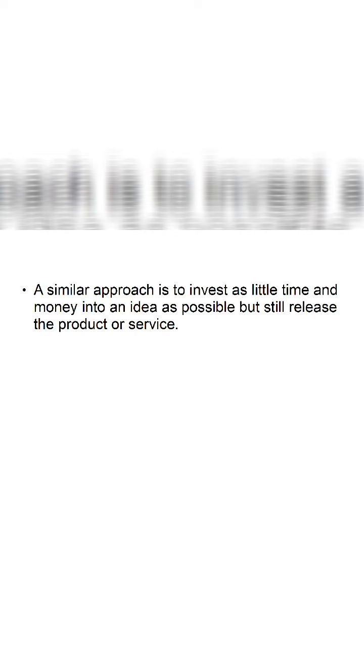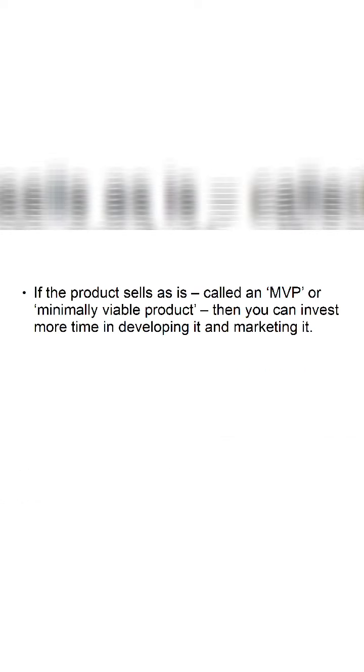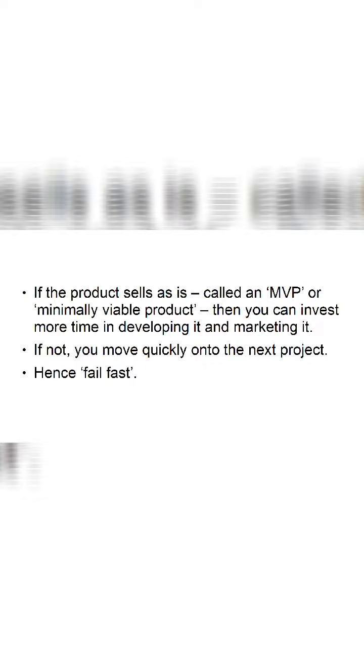2. Fail fast. A similar approach is to invest as little time and money into an idea as possible, but still release the product or service. This way, you can start selling it as quickly as possible and test to see if there's an audience there. If the product sells as is, called an MVP or minimally viable product, then you can invest more time in developing it and marketing it. If not, you move quickly on to the next project. Hence, fail fast.